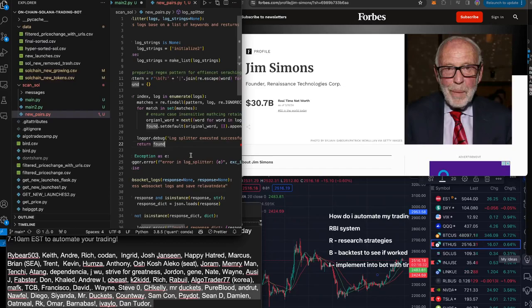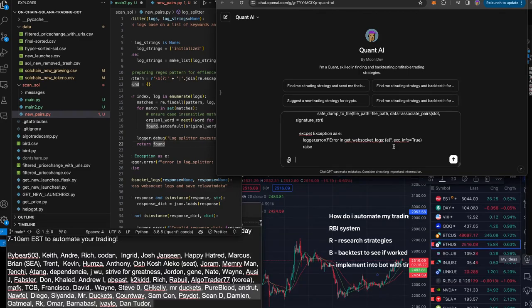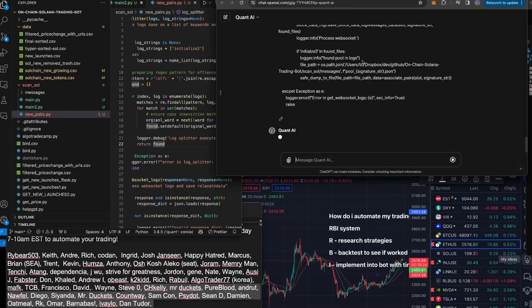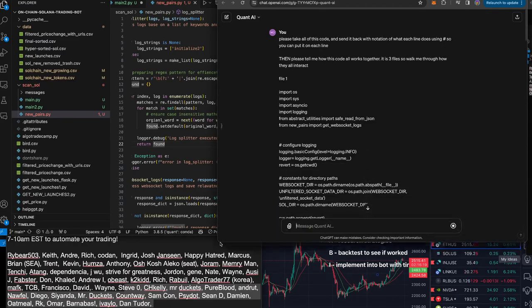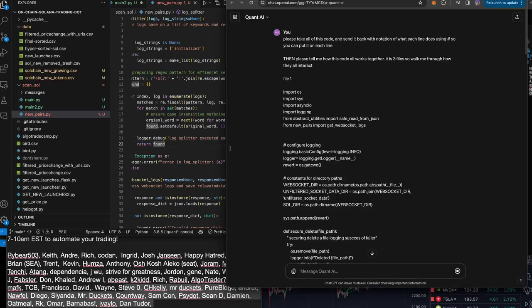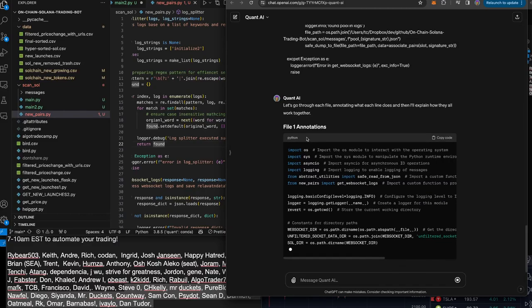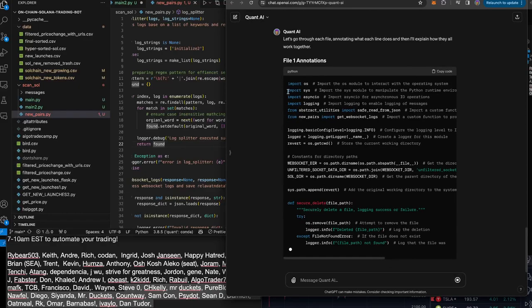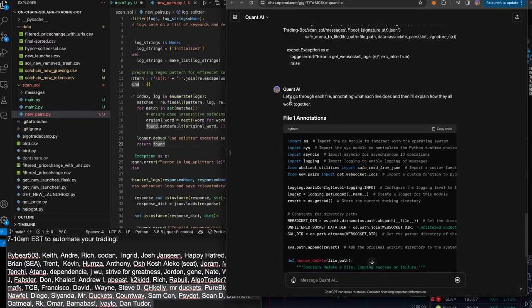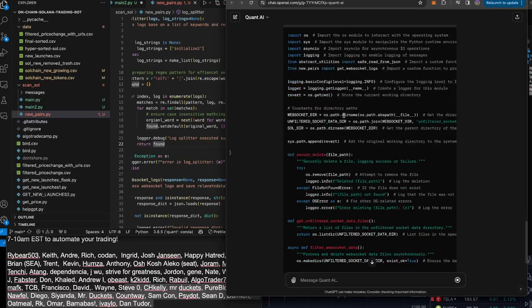End of rant. Let me go ahead and get this going. Let's see how this works, because we just coded all of it. All right, so let's go through each file, annotating what each line does, and then we'll explain how they all work together.